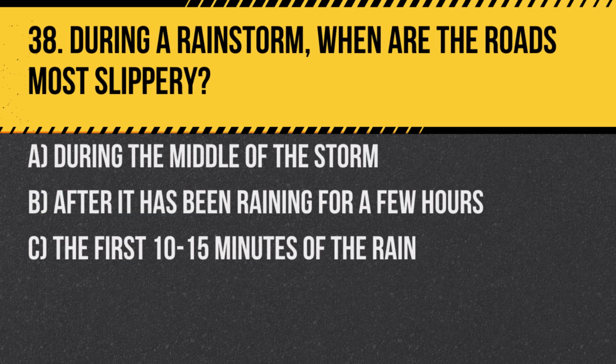Question 38. During a rainstorm, when are the roads most slippery? A. During the middle of the storm. B. After it has been raining for a few hours. C. The first 10 to 15 minutes of the rain. Answer: C. The first 10 to 15 minutes of the rain. The initial rain mixes with oils and other residues, making the surface slippery.